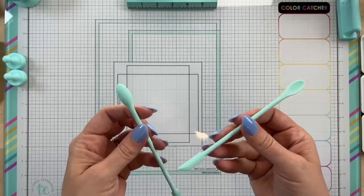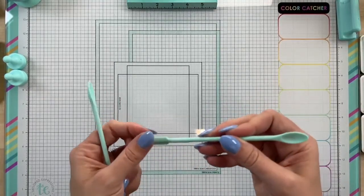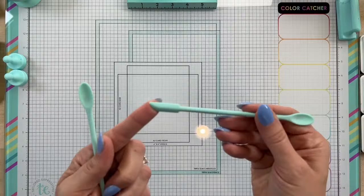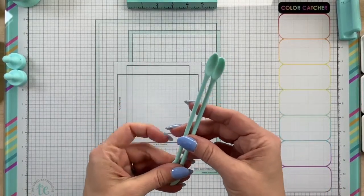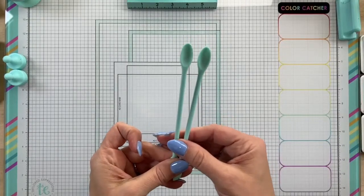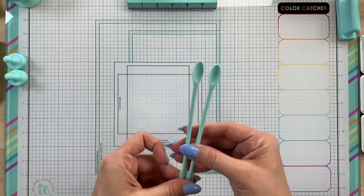So if you've got gels and pastes and those kind of things that you want to make sure you use every last drop, these are going to be perfect. And I can't wait to hear what you guys use them for, because I think you guys are going to come up with some creative uses.